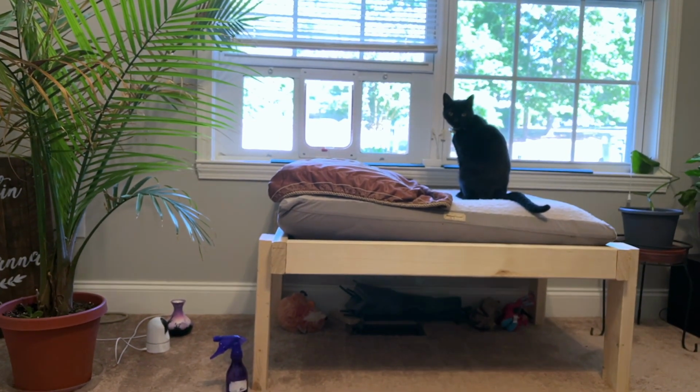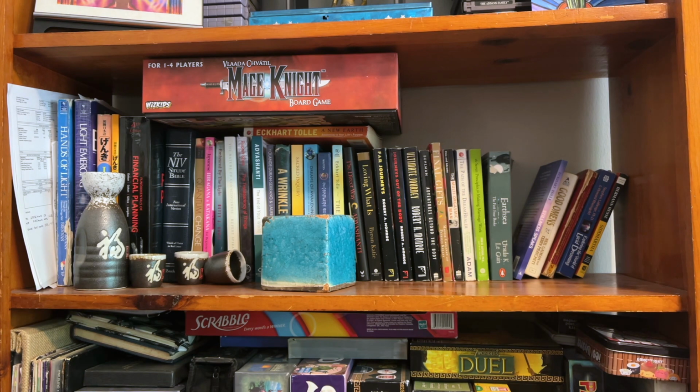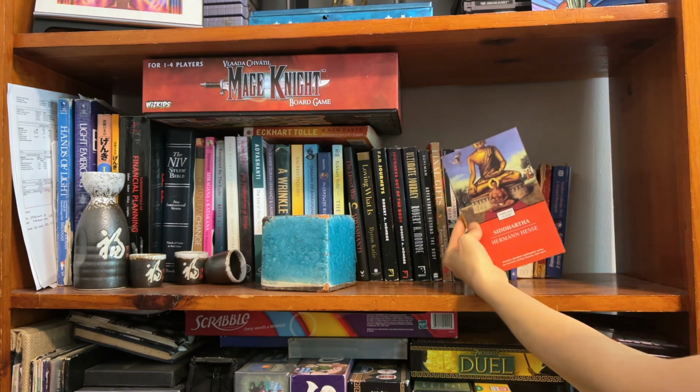Now we're in my husband's office. That is our cat Bagheera, a plant that is kind of dying. And then here we have some books. I'm sorry it is so messy. I didn't warn my husband I was going to do this. He would have cleaned it up probably. But here are some books.